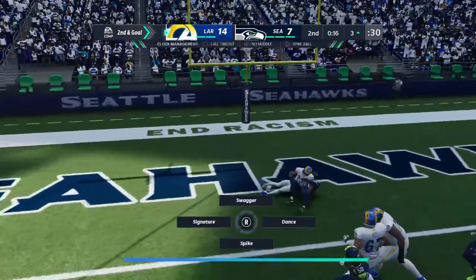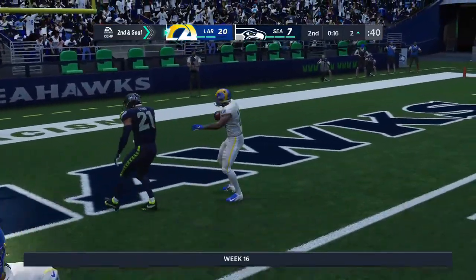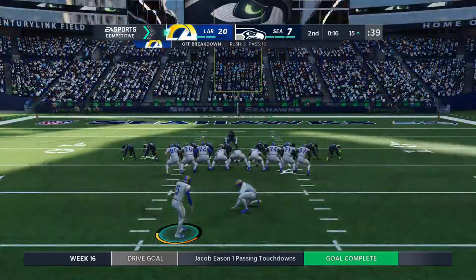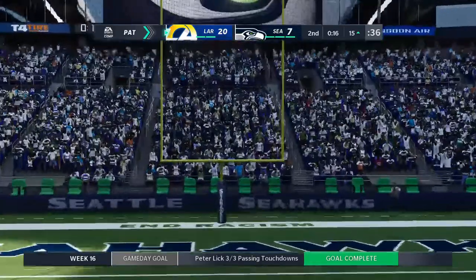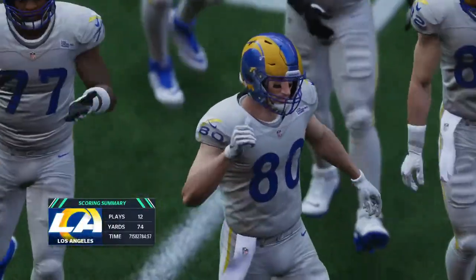Second down, here's Eason. And it's complete. He's got it in the end zone. Touchdown, Rams. Devin Duvernay. As the first half is winding down, and the Rams add on to their lead. So simple math here in the first half. They've had three drives offensively, and they have scored every time, and they've got the lead.